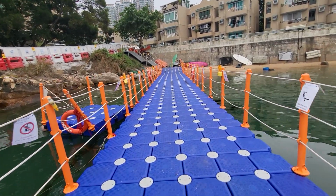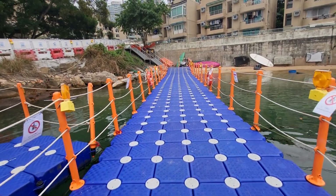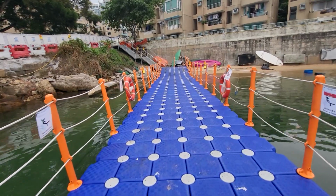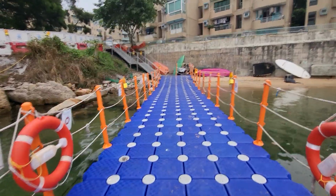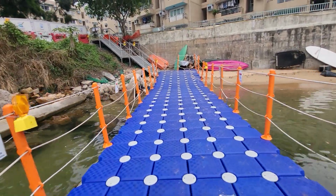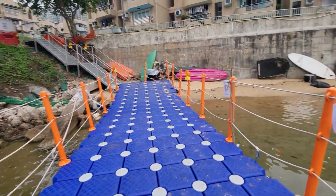Just feels really super strange. You can feel the waves just going underneath your feet as you're walking across this. This is all plastic, right? It's not cement. Really strange feeling. I wish you could come here and feel this. It's almost like stepping on a sponge or a bubble, and hopefully this bubble sponge doesn't burst.